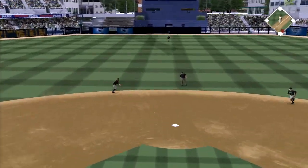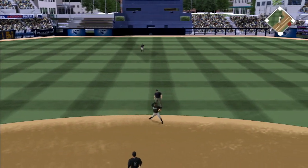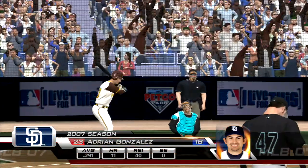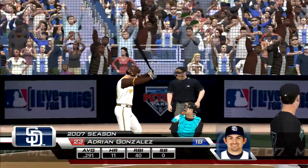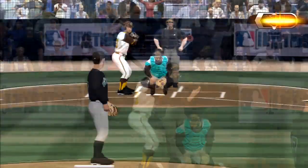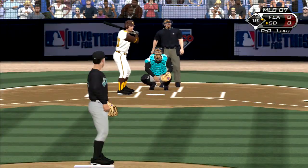Now a ball hit back up the middle. Oh, look at Ramirez. And boy, a great job there to keep his foot on the bag, but the runner will be safe at first anyway. So a runner at first with 1 man gone, and now the left-handed hitting Adrian Gonzalez will get a shot.